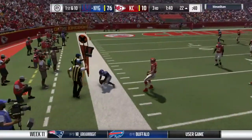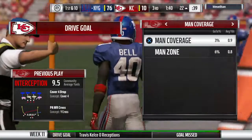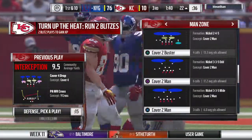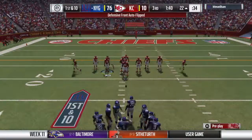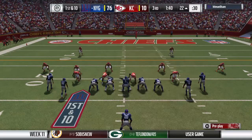And now here is another interception. A great read, and it's picked off. The Giants offense now gets ready to head back onto the field. With that interception, he just set a record that nobody ever wants to set, and that's the most picks ever in an NFL game.